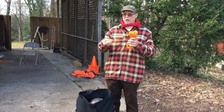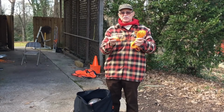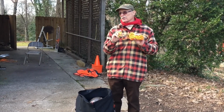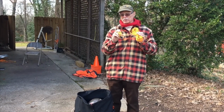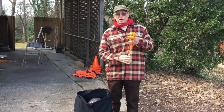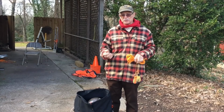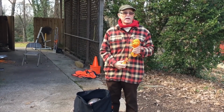So these are what we call throw bags. This is the throw line. So I'm going to use this to throw up over a branch, because this is much lighter than a rope. So I can throw this much further than throwing a rope. So I throw this over the branch, get my rope, attach it to the throw line, pull it up and over. I'm going to tie some knots. Then I'm going to put my helmet on, and then I'm going to show you how we climb.